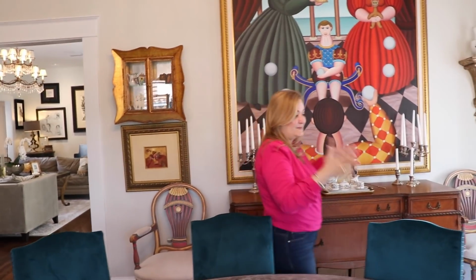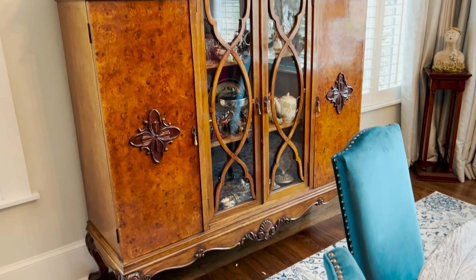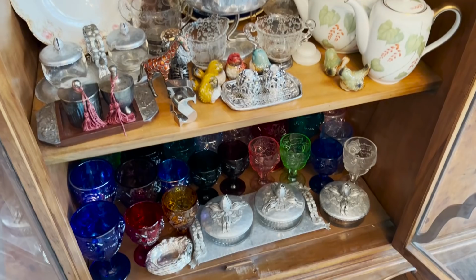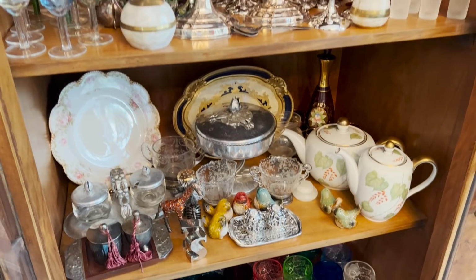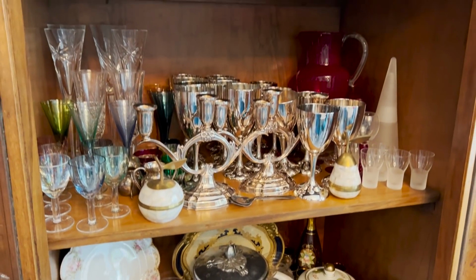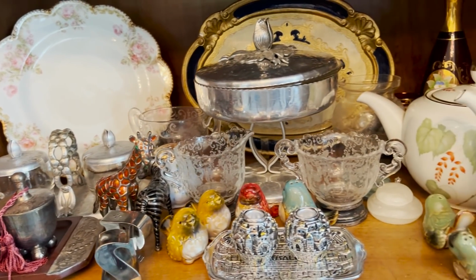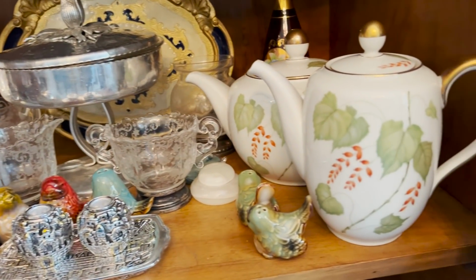But what I love is this piece. This is an antique Italian bookcase. And this bookcase is burl wood, which is so in now. But whoever said burl wood went out of style? And I just love the fact that I can keep some of my family heirlooms and collectibles in there without it being too showy. And at the same time, it's just such a grand piece.